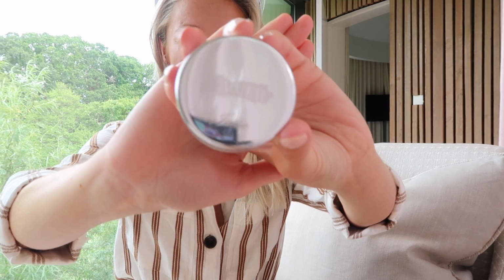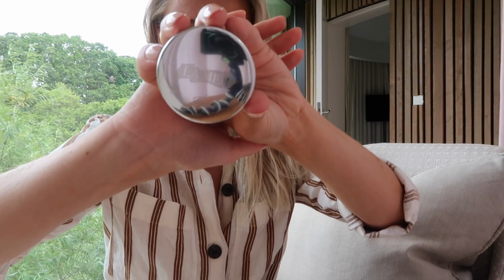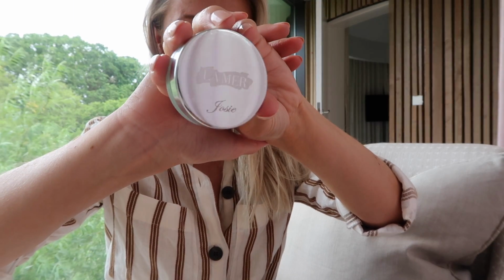This one is very bougie. It's actually got my name engraved in it. Don't know if you can see that there, from an event that I went to. Absolutely love that.